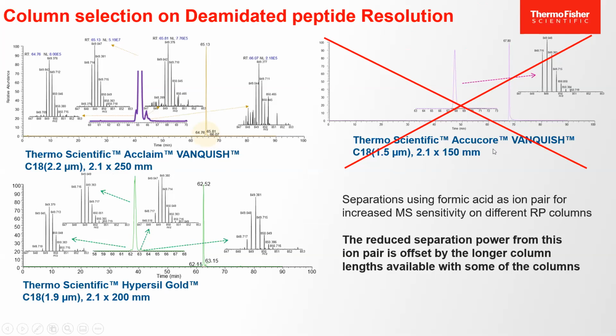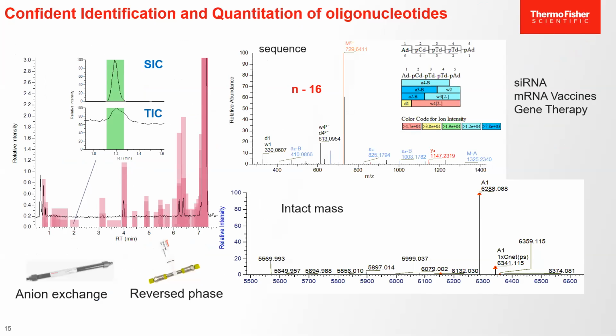And you can see another C18 column on the left, which is a smaller particle size, which creates a big back pressure and prevents us getting this longer column length. It just doesn't do that separation as well. So even with the C18 world, you really need to pick the column for the separation.